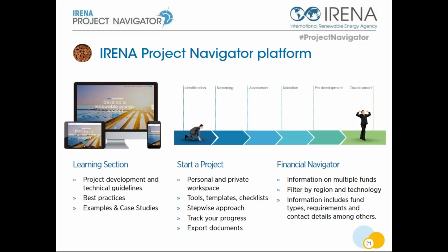So the Project Navigator is a free online platform providing comprehensive and easily accessible information. It also provides tools and guidance to assist with the development of bankable renewable energy projects. The scope of the Navigator covers the entire project development process, from identifying an idea to actually developing the project. And it also cuts across most renewable energy technologies, including bioenergy, solar, wind, geothermal energy, hydropower, and we're also working on renewable energy mini-grids. The Project Navigator, as you can see on this slide, is comprised of three main parts. The first part is the learning section, the second part is an interactive workspace, and the last part is the financial navigator.